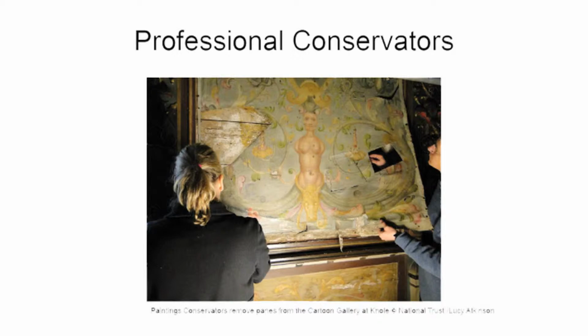Preventive conservators provide care of collections and historic interiors. They have detailed knowledge of emergency procedures and environmental control. They can plan and coordinate the packing and storage of collections or advise on the protection of historic surfaces.